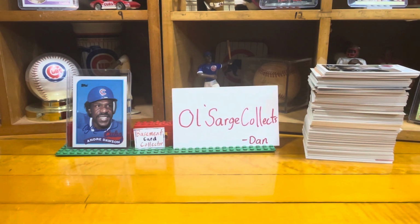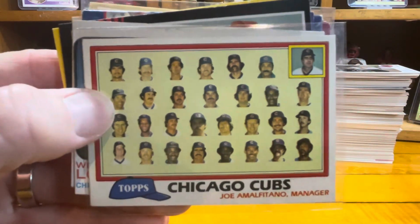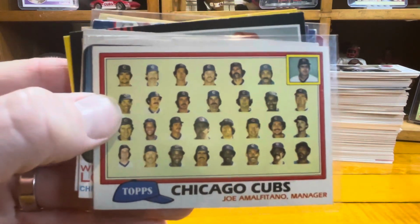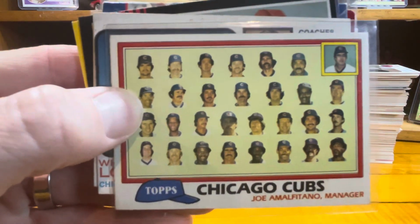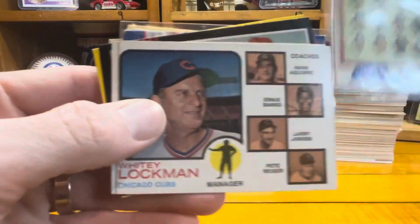I actually have a couple stacks behind the camera. I'm going to show former greats on post-playing day cards. So I just have a few stacks, just to celebrate the cards here on coaches cards. Now this is an 81 Topps team card set, pretty cool. Nothing, you know, for the Cubs fan, yes, but out there's like, why would this? Well, this top corner right here is Billy Williams, Cubs Hall of Famer, was a coach afterwards, so that's a really cool way to do that.